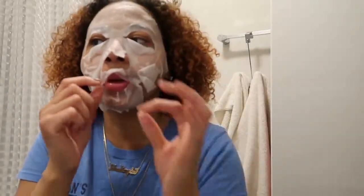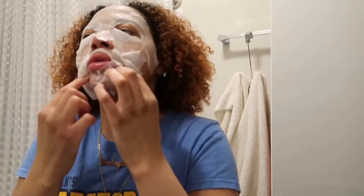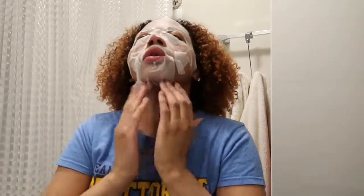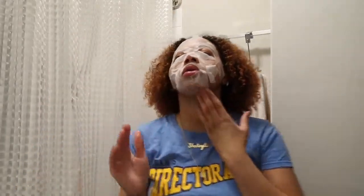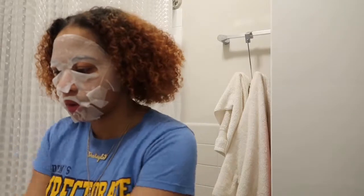And you see how, like I said, it does not fit on my lips. It's sitting on my top lip, so I just always have to try to adjust it. And as you keep it on, it'll dry because your skin will absorb the things that are on the mask. Now you see my hands are pretty slimy because of the stuff that was on there.